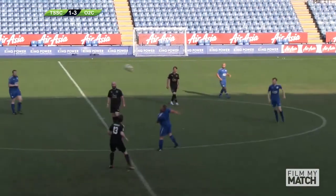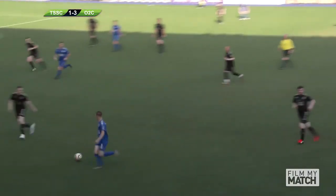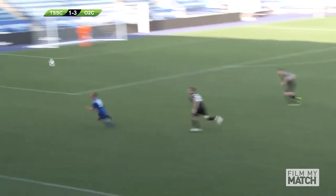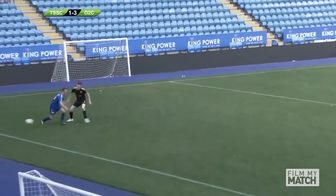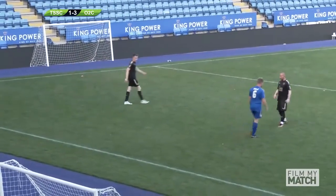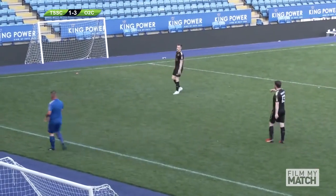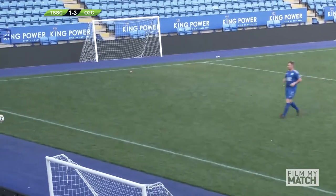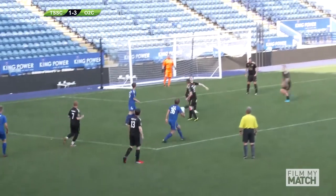Richards, Birch heads on. Finds Tellerwhite. He's got Wells inside. Wells back to Tellerwhite, plays it against Meads for the throw-in. Birch's throw, flicked on by White.